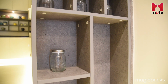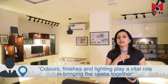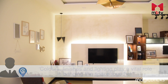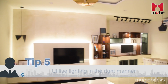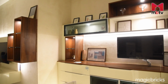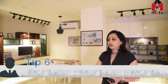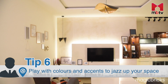Now after function, of course, how do you bring the space together? Colors, finishes, and lighting play an extremely important role in that. As you can see in this space, it is a very neutral palette with warm wood to make the space look cozy, rich, and a perfect balance of lighting that can highlight a few back panels and wall finishes. Even if you like textures on the wall, go with a neutral palette. Of course, you don't want a boring house. You don't want it all white and all cream. Feel free to play with color, add accents in loose furniture, chairs, sofas, cushions, curtains, and that balances your entire space.